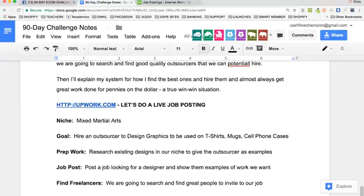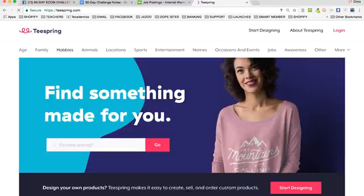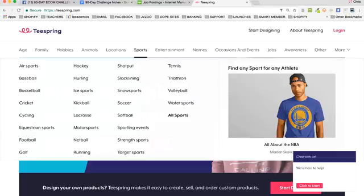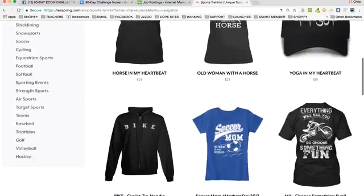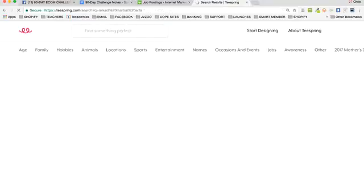Mixed martial arts, goal, hire an outsourcer, prep work, research existing designs. So I'm going to go to other t-shirt design related stuff, and go to mixed martial arts. I'm going to go into a category and try to find it that way, or I'm going to show you how to do it with a direct search. Go to any one of these sites and you can see all kinds of categories. If you don't see it in the actual category, you could always look through and see all the stuff they're doing, but you could always just search like this, mixed martial arts.